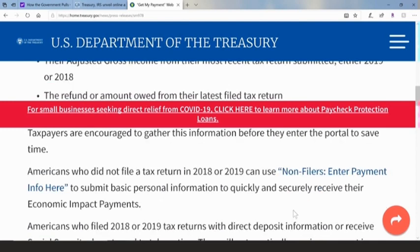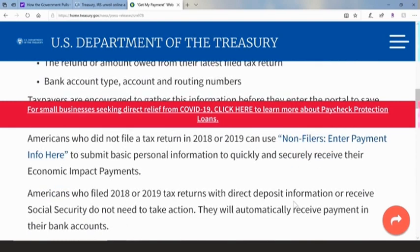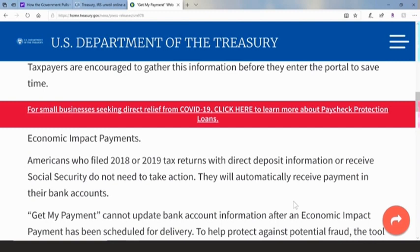Americans who did not file a tax return in 2018 or 2019 can use Non-filers: Enter Payment Info Here to submit basic personal information to quickly and securely receive their economic impact payments. Americans who filed 2018 or 2019 tax returns with direct deposit information or receive Social Security do not need to take action. They will automatically receive payment in their bank accounts.